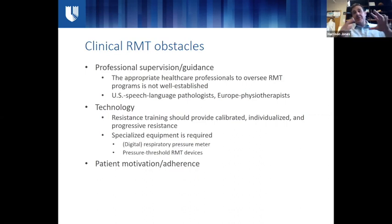I'm sure that's not true in every situation, but for the most part, that's not the case. And it may be difficult to find out who is going to take responsibility for this, if anyone, depending on where you live. I think there are technological limitations or obstacles. So there is some specialized equipment that's needed.